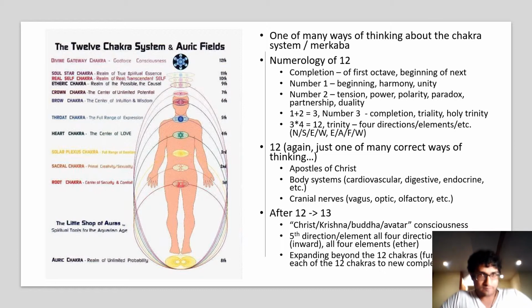So this is a picture here. You see on the left is a beautiful picture created by someone who I don't know. I just found it on the internet and decided to use it. I couldn't figure out who made it. Maybe it's this Little Shop of Auras or whatever. Thank you for that, whoever did that. It's beautiful. So let's talk about it a little bit.